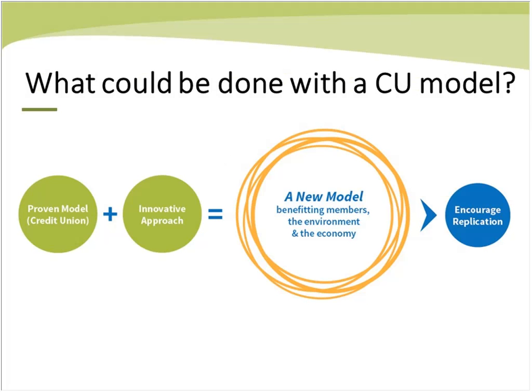So what we want to do with the credit union model, what I think can be done, is to take this proven model. Credit unions have been around for 100 years, and they're tried and true. There's over 5,000 of them in the United States. Apply an innovative twist to it: have it focus solely on clean energy lending and create a new model that doesn't just provide financial services and benefit members, but also benefits the environment and the economy in a different way. And then have that serve as a positive example that encourages replication.